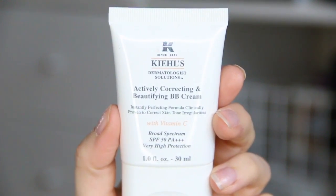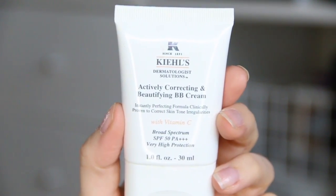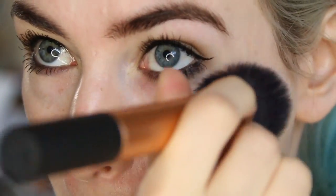The second one I want to talk about is this. You might have seen me talking about this in my recent everyday makeup routine because it is the one I've been using recently. It is from Kiehl's, and it's the Actively Correcting and Beautifying BB Cream. I really love this because it basically feels like a really intense moisturiser on the skin, but with a pop of colour as well. The colour range isn't spectacular, I don't think. I've got the shade Fair. It is a tiny bit too dark for me, but perfect in the summer months, and also perfect whilst you're on Roaccutane because it has SPF 50.